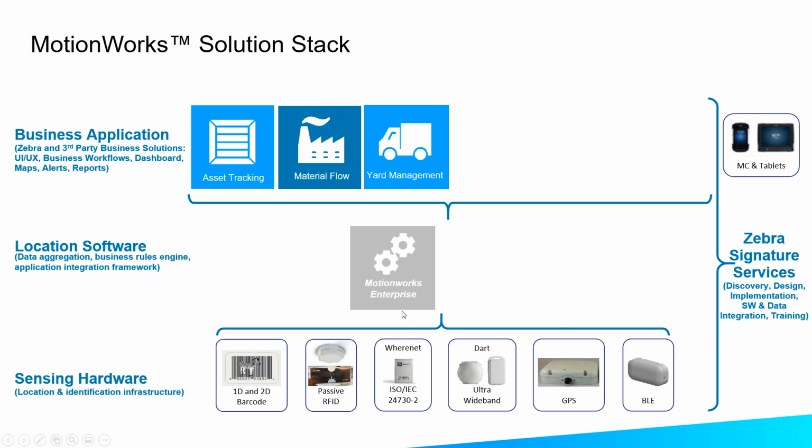So that information is fed into our location software, which is called MotionWorks Enterprise. And from there, we build different applications. I'm not going to go through the applications in detail today, but I'll mention that we do asset tracking here again with visual dashboards, with analytics.